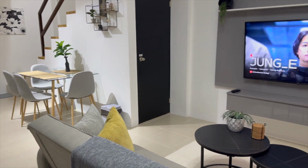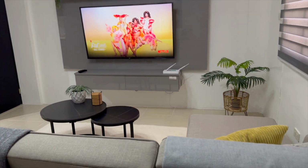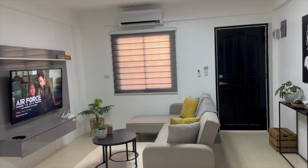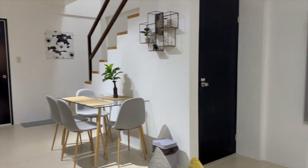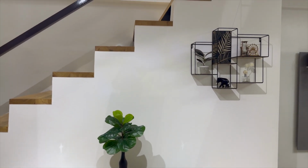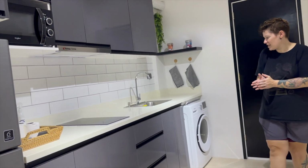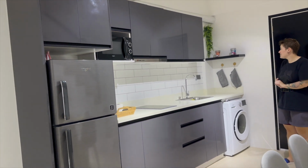And we have some storage under the stairs and a nice TV setup for lounging and Netflix and chilling. It leads into our kitchen area where we have a dining room. And a nice big open kitchen to do any cooking you want to do. We're pretty happy with it. Got some fun stuff in here.